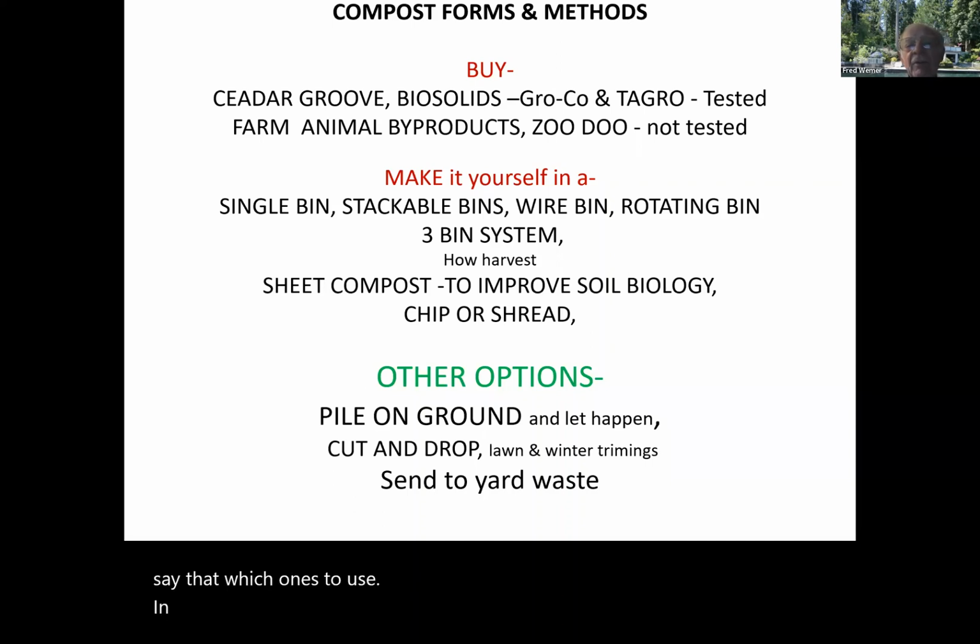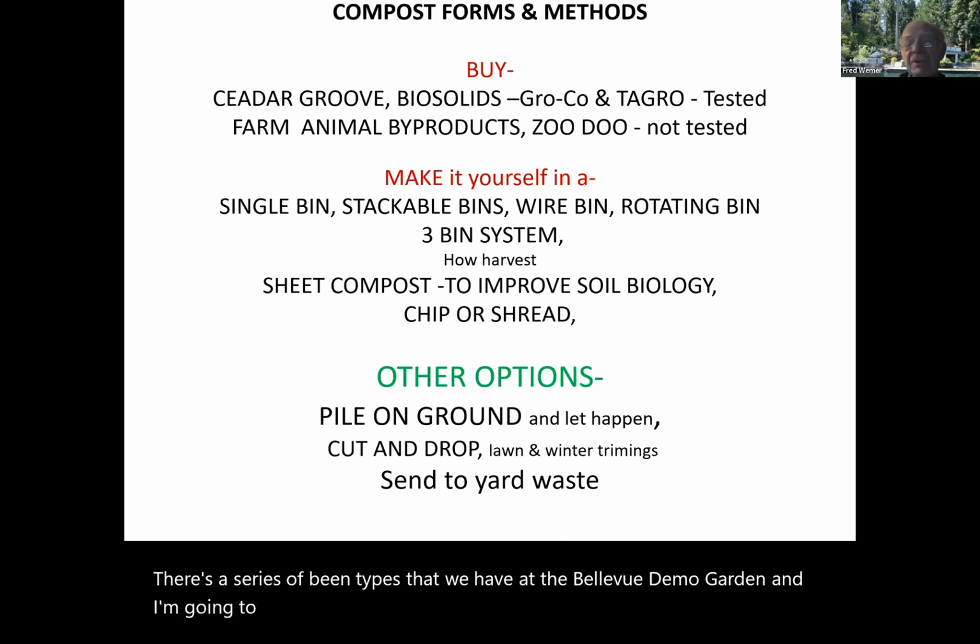However, if you decide you want to make your own because you know what the materials are, there's a series of bin types that we have at the Bellevue Demo Garden, and I'm going to show you examples of those and how you would harvest from the materials you have there.